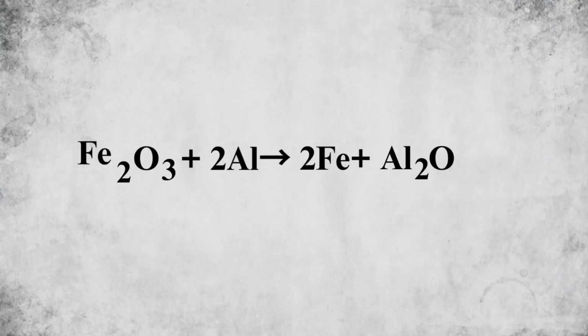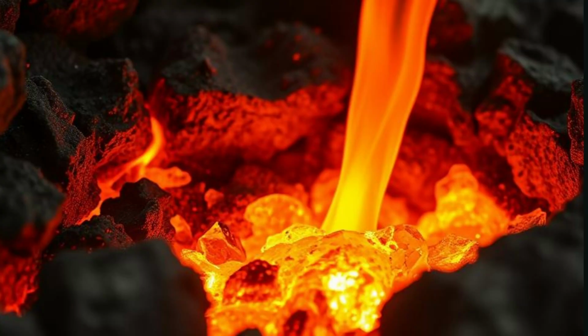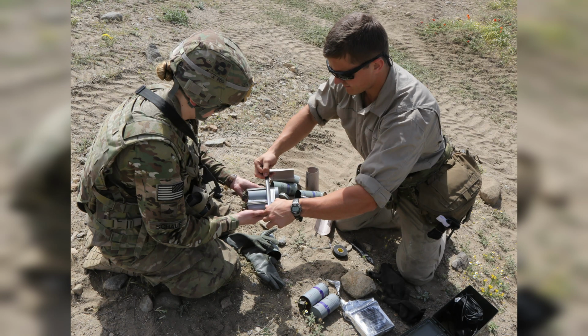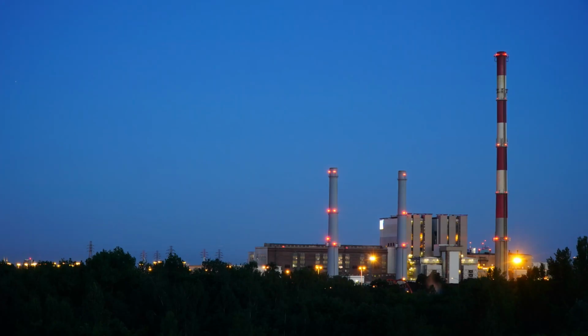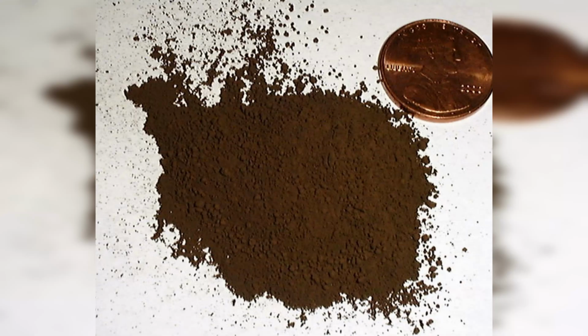The thermite reaction is a powerful redox process that generates extremely high temperatures, capable of producing molten iron without requiring atmospheric oxygen. This makes it useful in welding, military applications, and industrial settings. However, due to its intense heat and potential hazards, it must be handled with care. Thermite demonstrates the immense power of chemical energy, showing how a simple mix of aluminum and rust can generate powerful results.